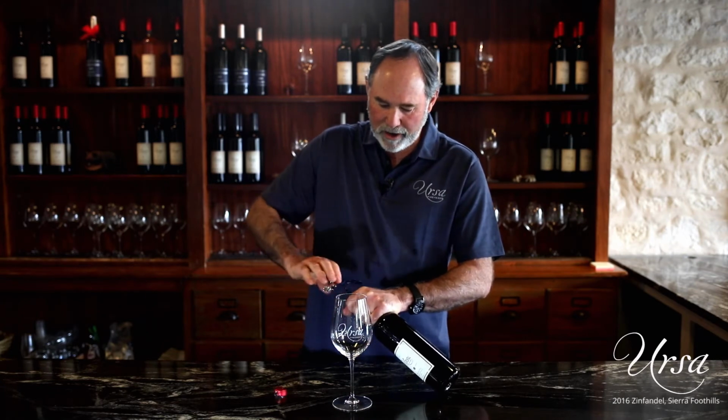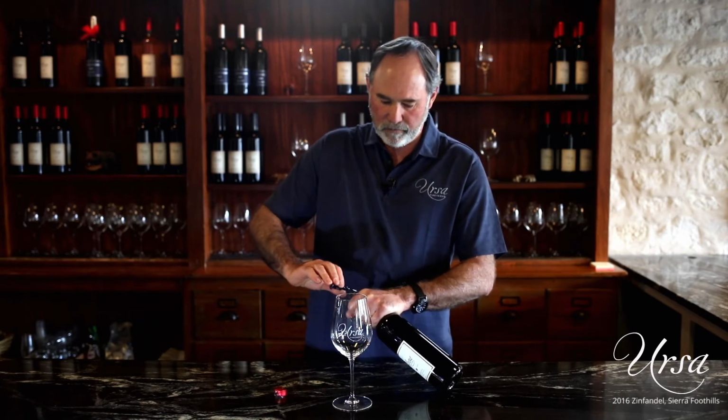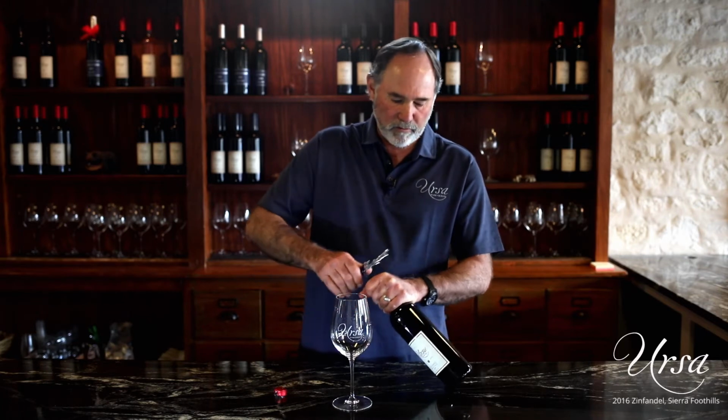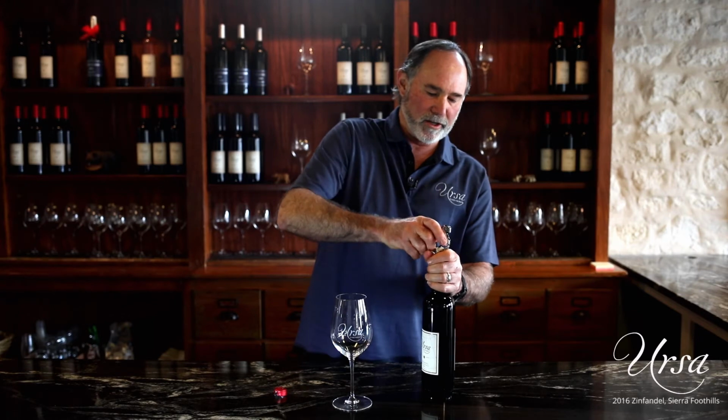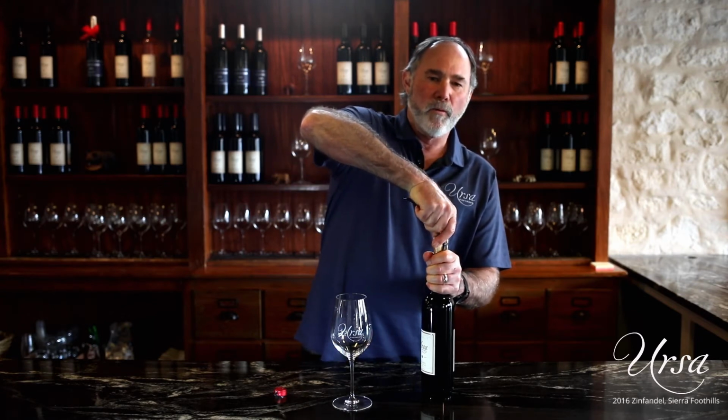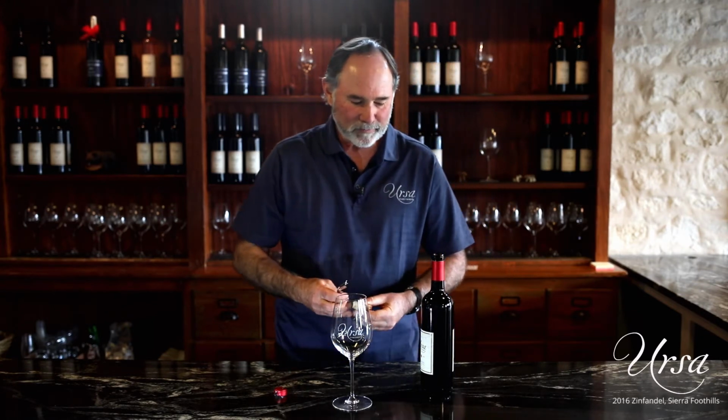Zinfandel is also a variety that is very, very well suited to the Sierra Foothills, as well as the Rhone varietals. And obviously, since it has been grown there since the middle 1800s, people have figured out where it grows best in the foothills.